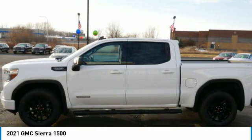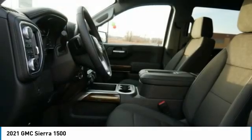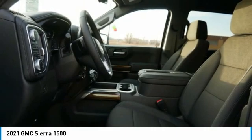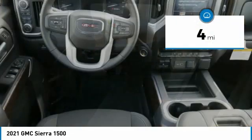Sierra 1500 now comes standard with a Vortec 6.2-liter and 5.3-liter V8 engine and an electronically controlled automatic transmission that combines high max hauling capability with precise control and is priced below $55,000. This vehicle has less than 100 miles.